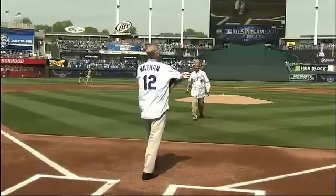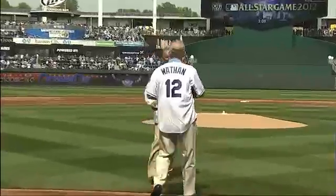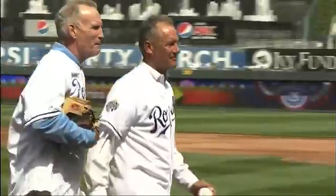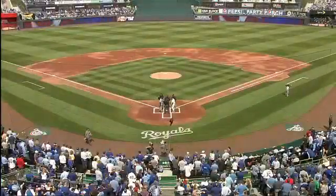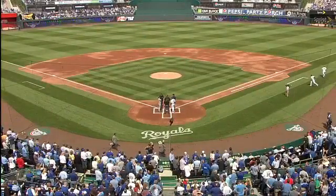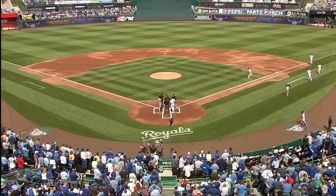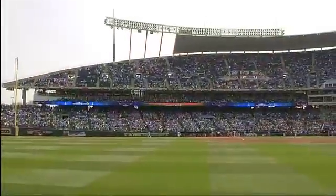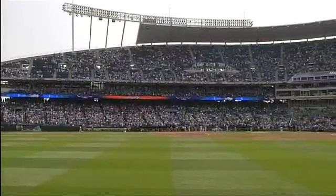Out the first pitch to John Wathen, the former Royals player and manager. And what a beautiful sight Kauffman Stadium is today. Baseball back in Kansas City, and to set the tone, we have a sea of blue in the ballpark under a powder blue sky. Kauffman Stadium never looked better.